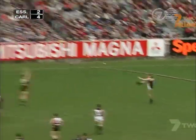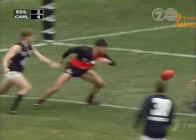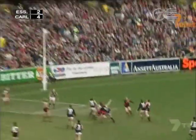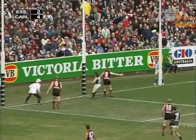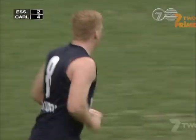Manton kicking from 40 metres. No. In the goal square. Wellman gets back. Oh, bit of a chance here for the Blues. Whitnell's got it. Offline. Another behind. Carlton's 5th. And Whitnell has kicked 2 behinds in the opening term.